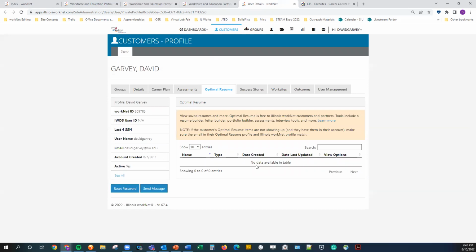And then the same goes for Optimal Resume. When resumes and cover letters and so forth are created, you will be able to view and provide feedback on those documents. Again, they do have to have a WorkNet account, and they have to join your personal group. So you have to invite them and then have them join, and then you'll be able to see these assessments and documents that are created in Optimal Resume.